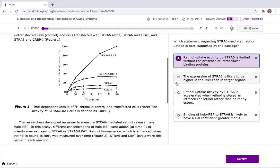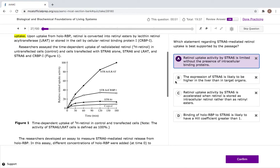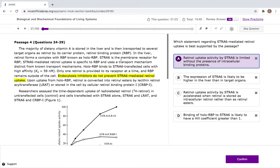The expression of STRA6 is likely to be higher in the liver than in target organs. Again, this could be correct. We don't know. There's literally no information supporting this. There's no information saying that other organs, like the heart and the pancreas, are very good at this. They did not message this. It's not supported at all. This question wants what is best supported by the passage. This is not supportive at all.